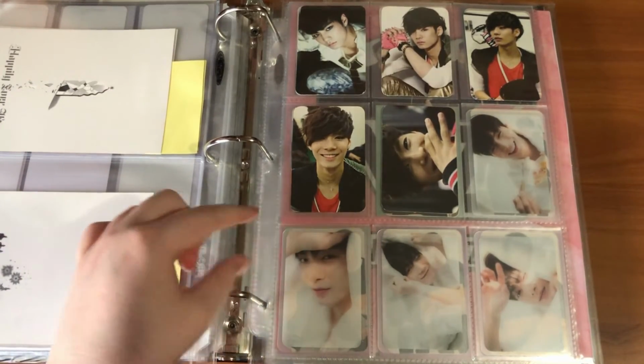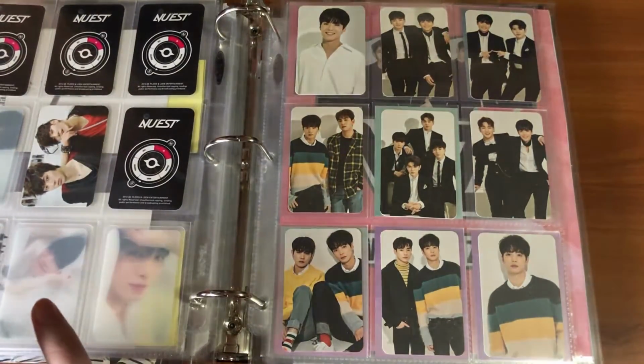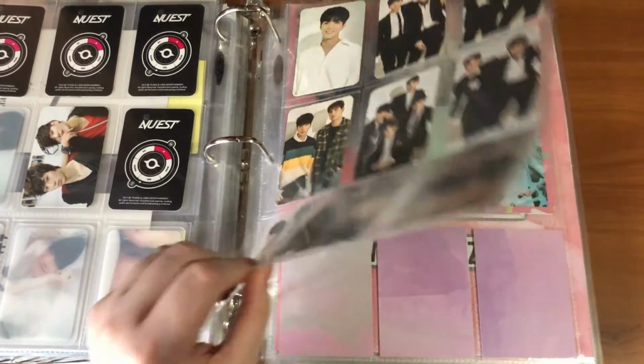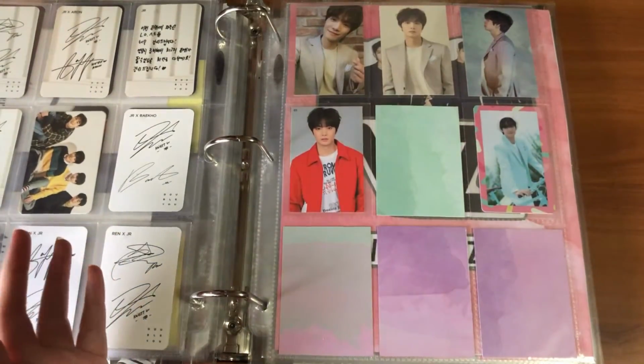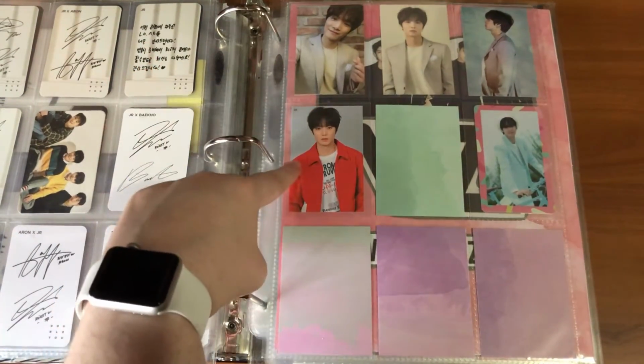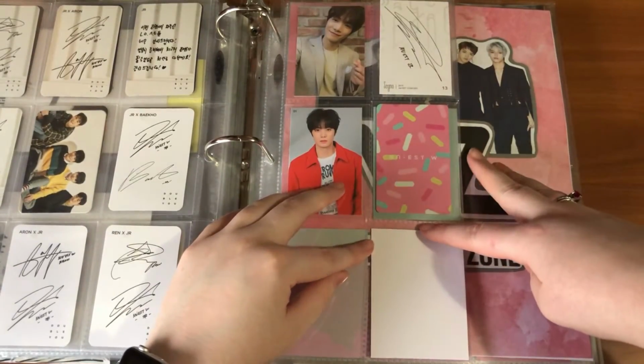And then these are from the Icon magazine type thing. And then these are concert cards. This is when they didn't do the trading cards. And then this is more of the trading card stuff. These 3 and this one are trading cards. And then this one right here, I'm not entirely sure what it's from.